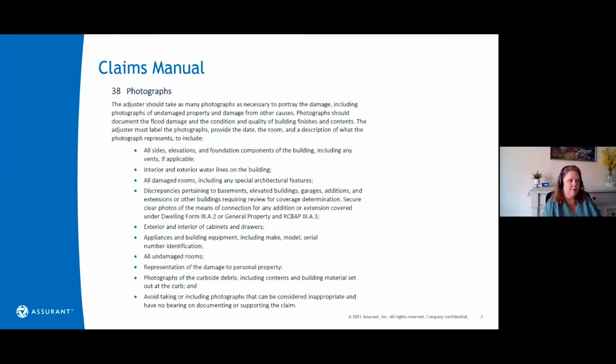So first off, we've got the claims manual. The word photograph appears in the claims manual like 136 times. It's so important that there's its own section as well. I'm not going to read this section. You guys all know where this is. You know how to get to it. But basically, you need to take meaningful photos that describe the damages that you see at the property.